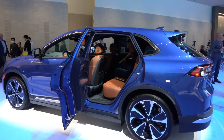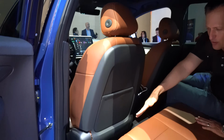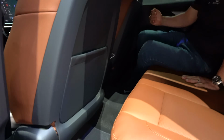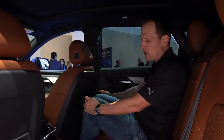All right, guys, back seat time. And I just wanted to show you that, yes, I did not move the front seat. So this is why it's a little tight back here, because I had the seat all the way back and we didn't move it forward. But what I did was I have the passenger side exactly where Lori would be sitting. And you can see just how much room we have.